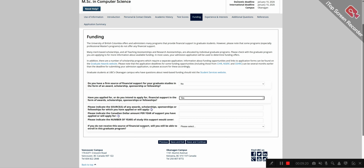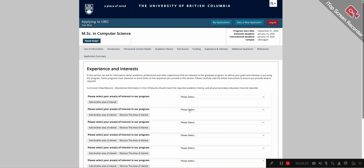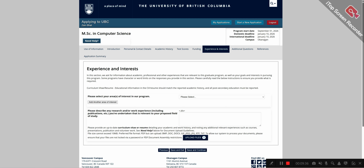If you do not receive a source of finance, will you still be able to enroll in this program? No, I will not be able to support this type of funding by myself, so I'll be selecting unlikely. After that, click on save and continue. Here you can mention which scholarship you wish to apply. You can mention that here.